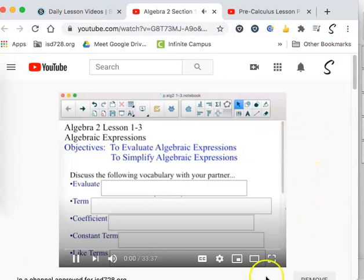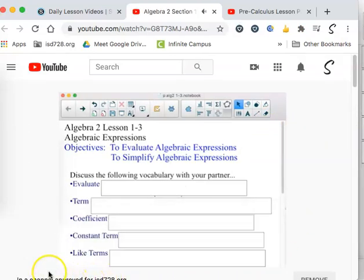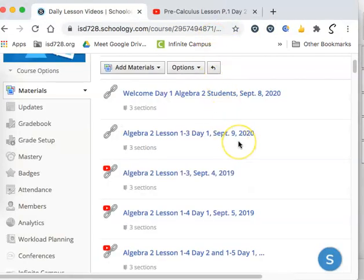All right, everybody. So the first question that might come up is, why are we starting with section 1-3? Because there's a lot of repetition in 1-1 and 1-2 from things that you've already done for 2 years in other math classes. So we're just going to not waste time on those pieces. They're things you already know. Anyway, so you watch the video lesson.